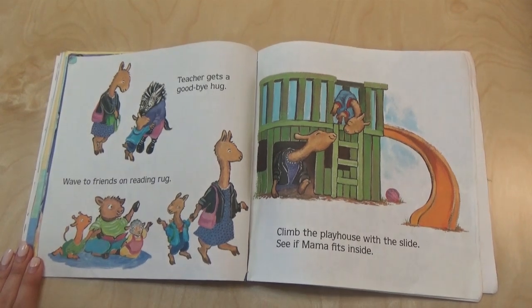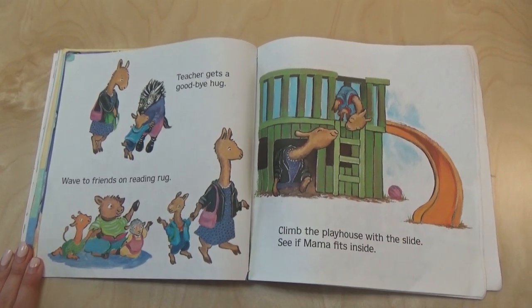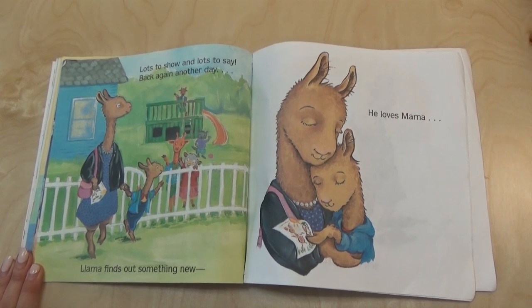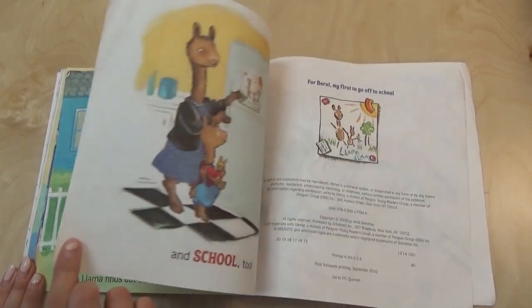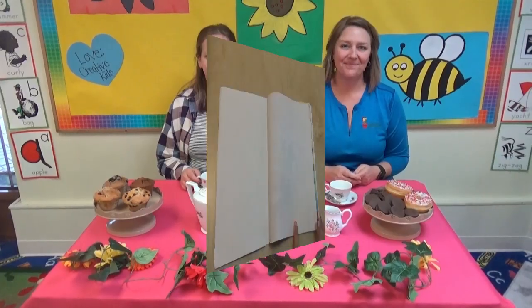Teacher gets a goodbye hug. Wave to friends on reading rug. Climb the playhouse with the slide. See if Mama fits inside. Lots to show and lots to say. Back again another day. Llama finds out something new. He loves Mama. And school too. The end.